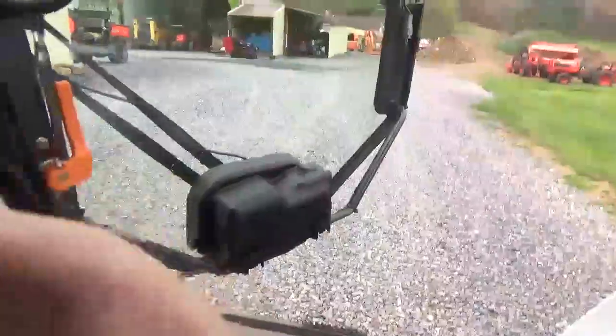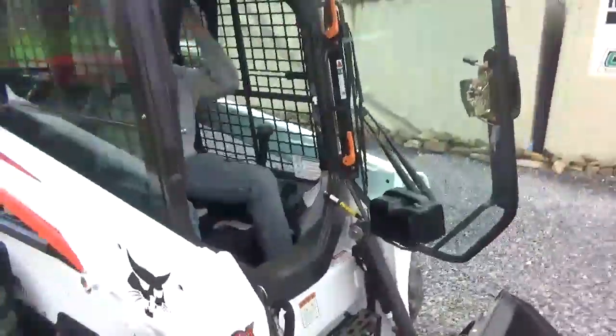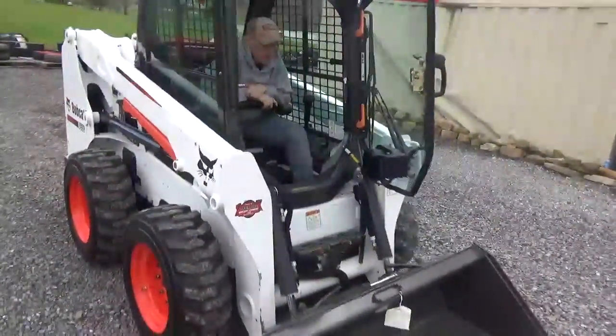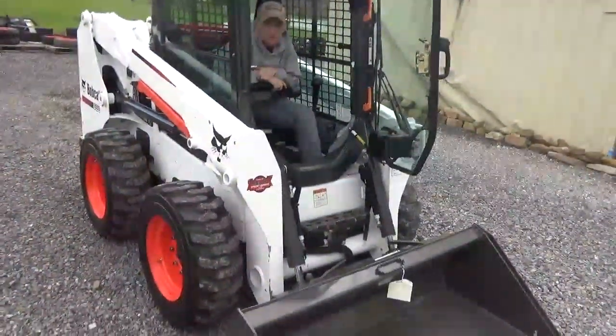If this is something like what you're looking for, let us know. Again, S550, 1750 pounds of lift, radius lift boom, cab heat, air, power attach. We're going to run it here and show you it does everything it's supposed to do. Here we go.